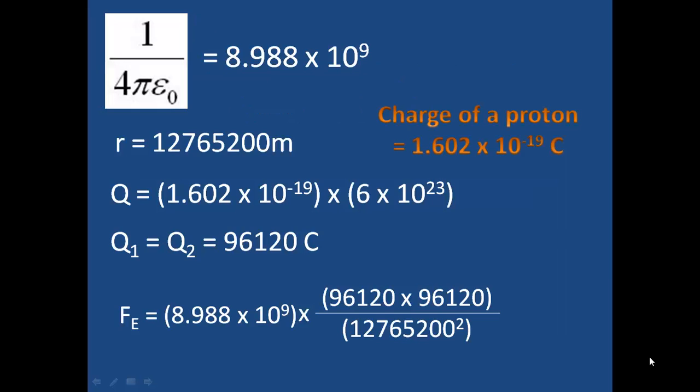As I said, that 1 over 4 pi epsilon naught is a constant, which turns out to be about 9 times 10 to the 9th. Now, don't be confused that R is actually the diameter. The diameter of the Earth is 12,765,200 meters. Now, I looked up the charge of a proton because that is something that's constant, and that equals 1.602 times 10 to the negative 19th coulombs.